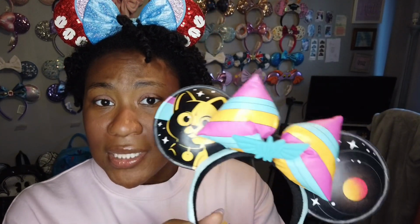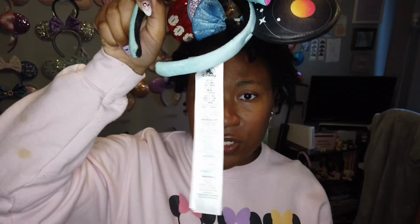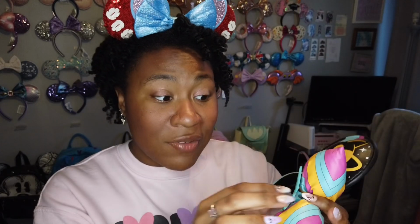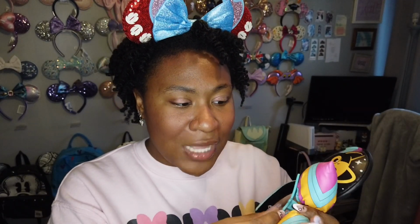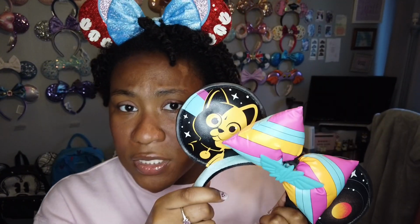Goodness. These are the Buzz Lightyear ears that came out for the Lightyear movie. I actually have not worn them yet, as noted by the tag, although I do want to wear them eventually to Hollywood Studios. I need to get a picture with them, but I got them because, A, the little Lightyear symbol in the middle of the bow glows in the dark, but also Two Socks is on it, so I feel like it's iconic. So I will wear these somewhere.